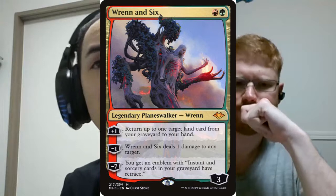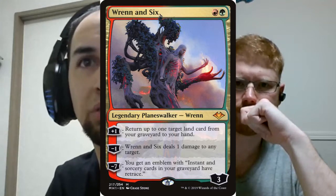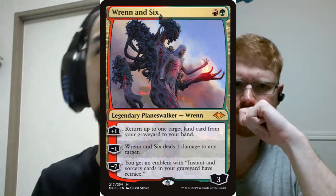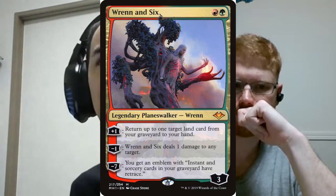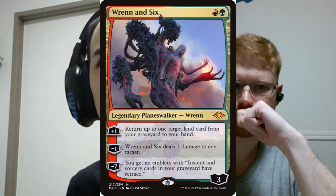Because suddenly, even Black now has a way to deal with Tarmogoyf. Before, it was like, well, okay, you have Lightning Bolts and stuff, but can you deal with a 4 or 5 Tarmogoyf? And it's just like, yeah, with a Fatal Push and a Gurmag Angler.